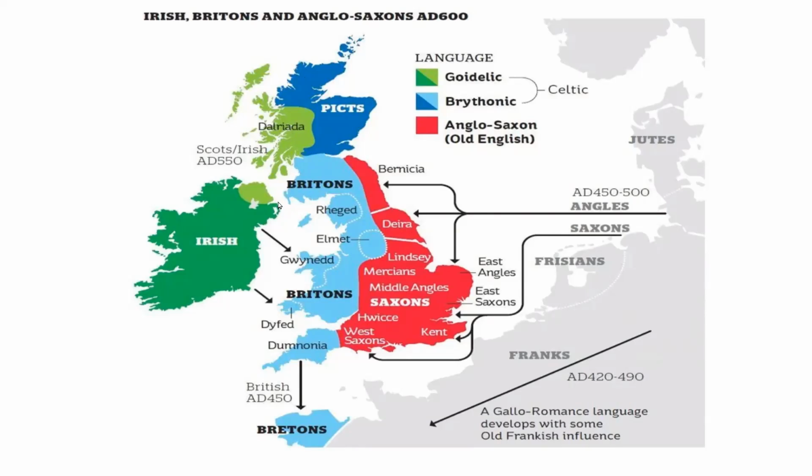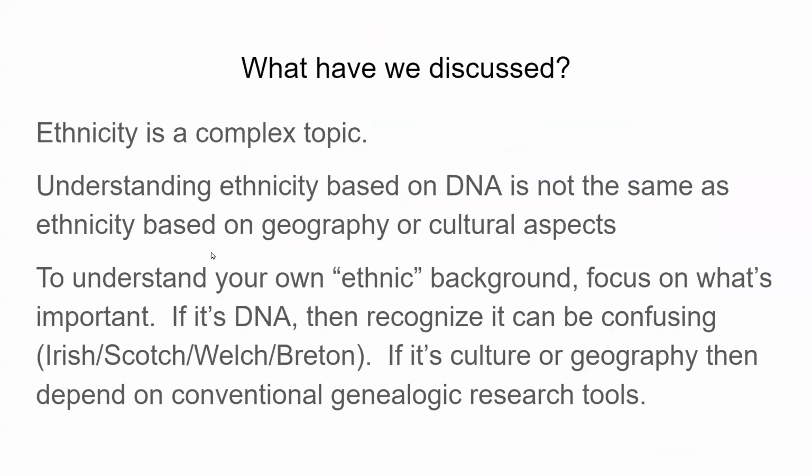My sister is a historian, and she has constantly bombarded me with the fact that Northern Ireland and Scotland, people have gone back and forth between those two areas for centuries. And then we have the western side of Britain, which includes the Bretons. Okay, so ethnicity is a complex topic.